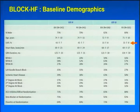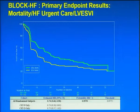This study is a one-to-one randomization. Now, take note that these patients received either a CRT pacemaker or a CRT defibrillator, and for those who received CRT-D, as expected, they have a much lower ejection fraction of 33%, while those patients who received CRT-P had an ejection fraction of 43%, which is higher and usually not that indicated for ICD therapy.